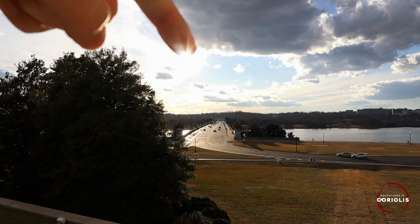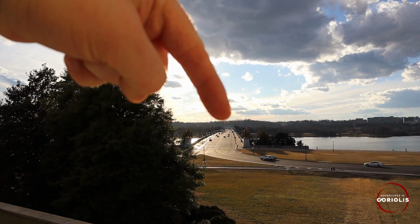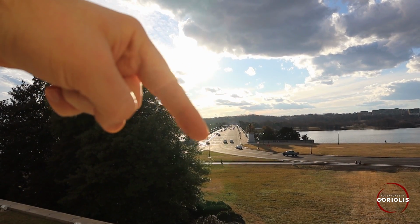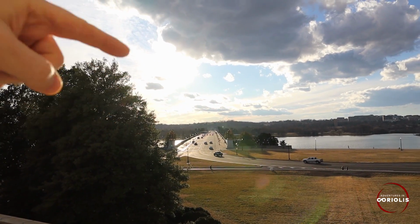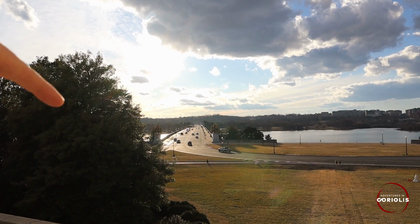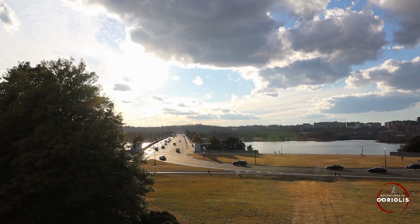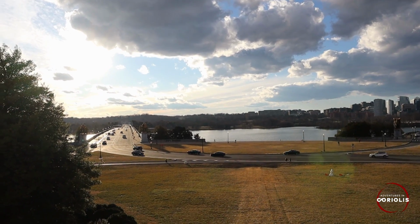Now just over the bridge over there, you see all these cars coming. That's actually Arlington National Cemetery right over there. So this is Arlington Memorial Bridge, and it does run from Washington, D.C. over the Potomac River. You can see there in the middle. And then once you get across the river, you're actually into Arlington and out of Washington, D.C.